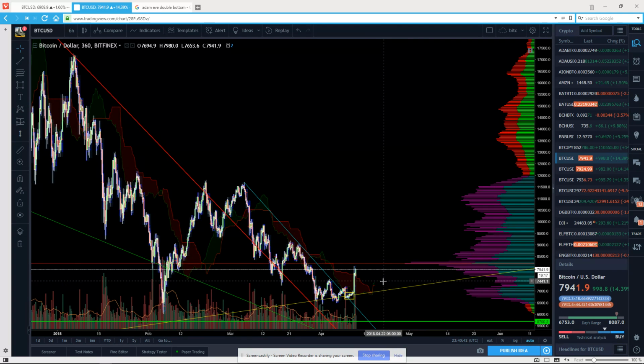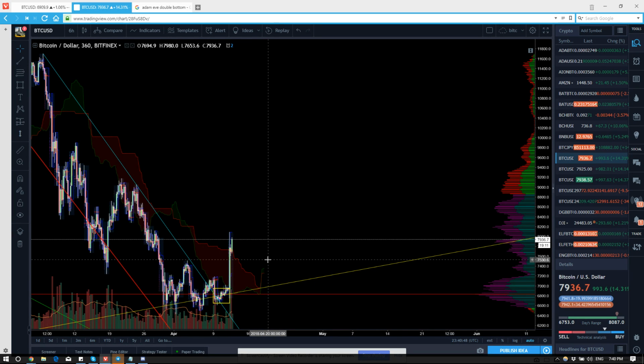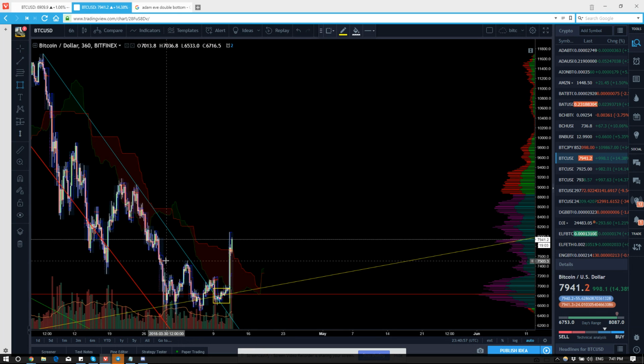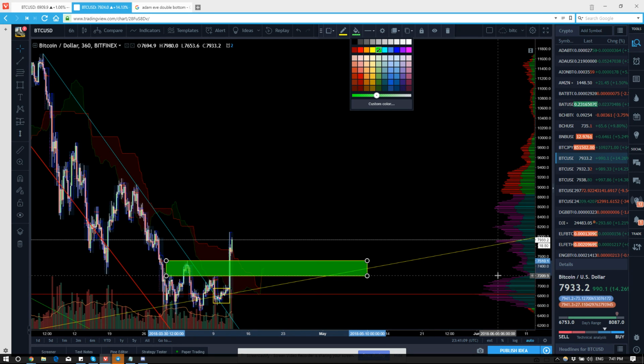We are above this 6 hour cloud, and probably come back down to the 7,500 and 7,100 area, which is where I'm kind of marking a re-entry if you want to get back into Bitcoin. Or if you want to get into any other coins, look for these areas here. 72. I think 72 will be tested.